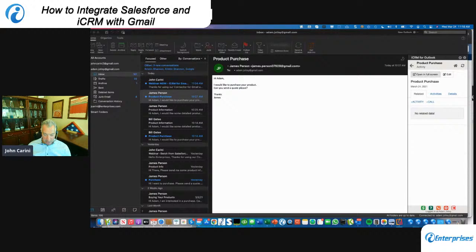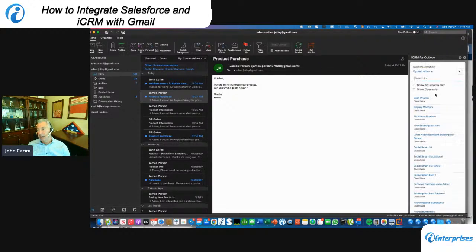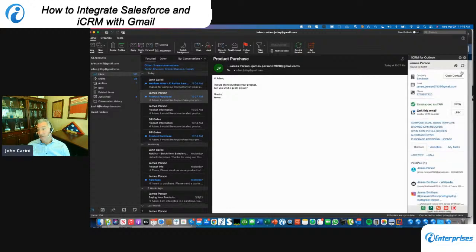Let me move that back down real quick. Okay, I'll go back a little bit and explore the screen some more. When you receive a message from someone, in addition to logging it against the person it automatically detected, you can also link the email to other things in the CRM. If I click this link, you'll see I can link it to an opportunity, a case, basically anything in the CRM, even custom modules, right?